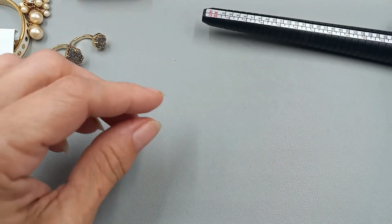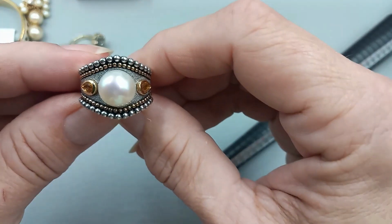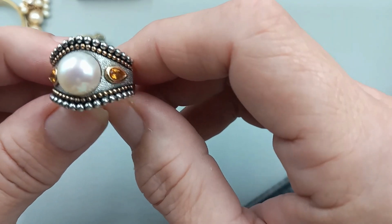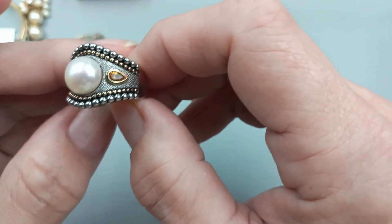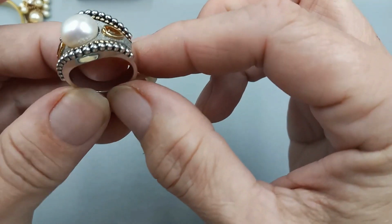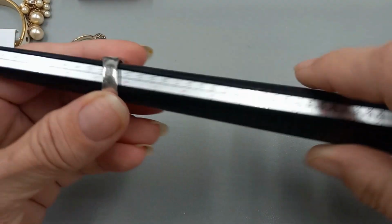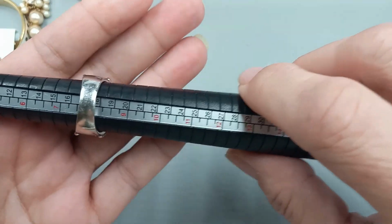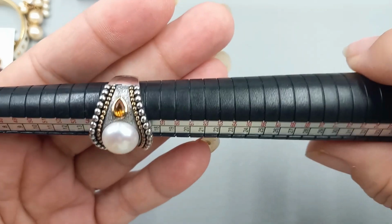All right, I saved the best for last, you guys. Look at that. Is that not phenomenal? So this is Honora. It is a pearl. We have sterling silver. We have gold. And then we have citrine. Is that not beautiful? And I knew the H as soon as I saw it. Anytime I see a pearl, I think Honora first. But I know the marking, and it's an H.